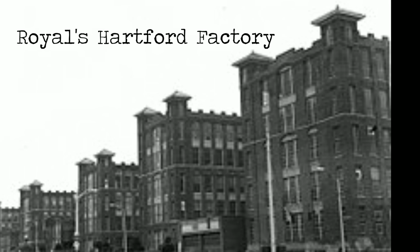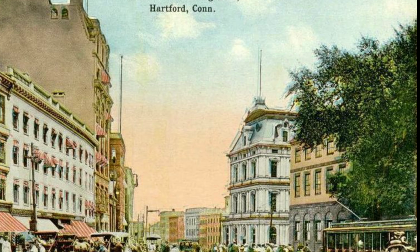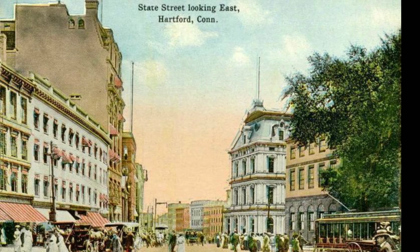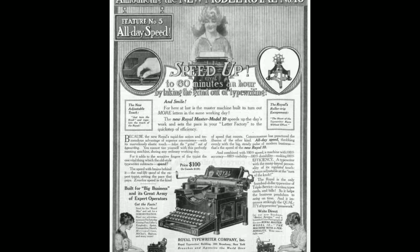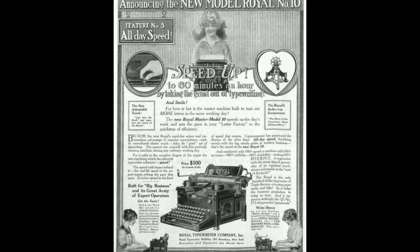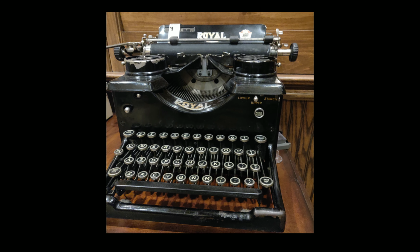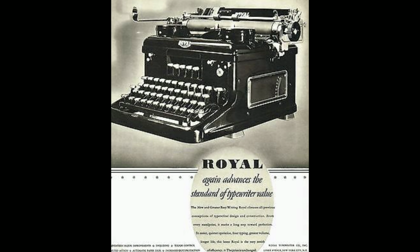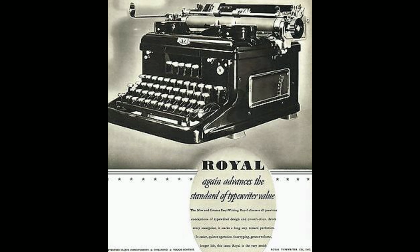The Royal Typewriter Company was created in 1904 in a machine shop in Brooklyn, New York. The company enjoyed rapid business success and developed a number of classic designs, including the Royal 10, which came out in 1914. Royal employed aggressive, innovative, and effective marketing from the get-go.